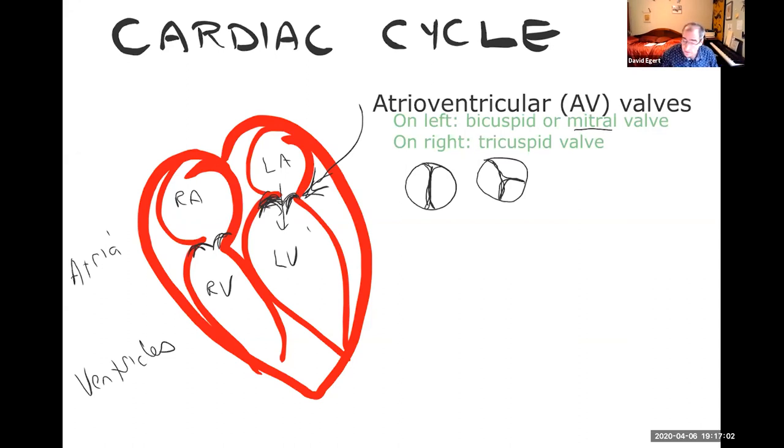The mitral valve gets its name because the hat that a bishop would wear is called a mitre. So he's saying some blessing over you, and he's got his mitre, his big pointy hat on. That's why it gets its name, mitral.